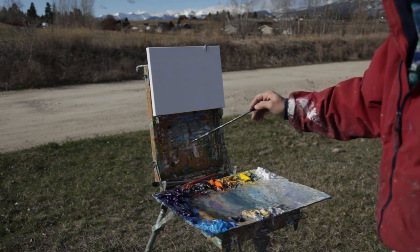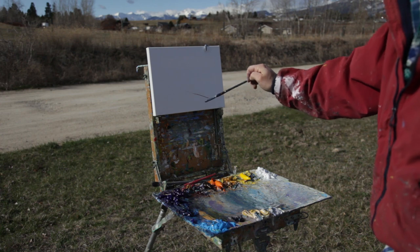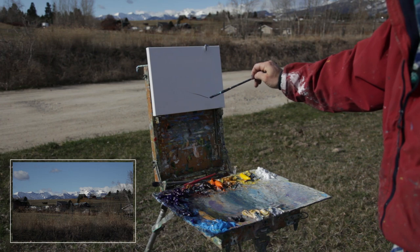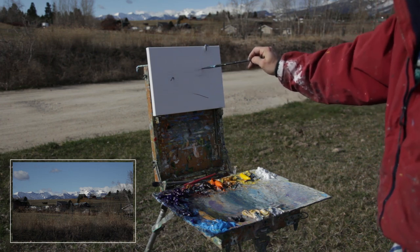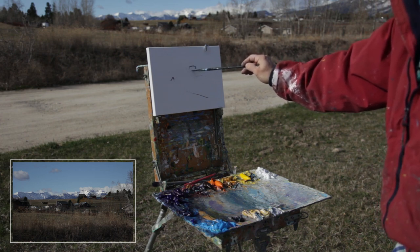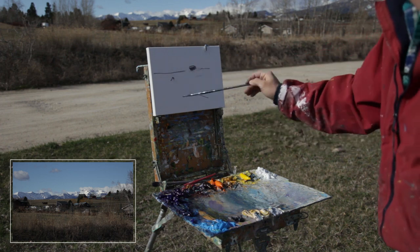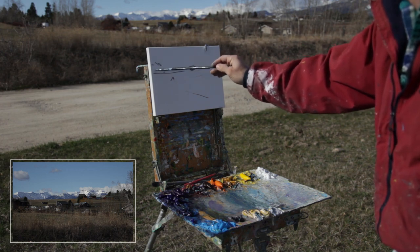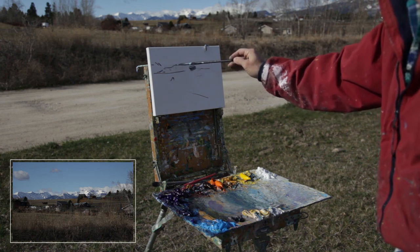I'm thinking about coming all the way down to this field in front. I didn't even mean to make that mark, but that's about where I want it. This field coming down, it's my neighbor's dirt road. And then there's kind of a house here that comes up, and then the house is silhouetted maybe here. Let's try that. And that does allow me to get the second row in a little bit. Comes up.